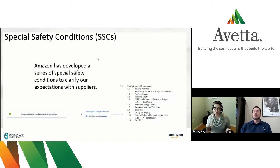So let's take a little bit of an example here with the SSCs. If you were to review the section titled Lifting and Rigging in the SSCs, you'll find our requirements around lifting and rigging. Picking just one line from that section, and there are a few lines describing our minimum requirements, it details that all rigging equipment and attachments must be inspected prior to each use. Any defective items must be tagged and removed from service immediately. Just an example of a requirement. Having this agreed to up front via the special safety conditions allows us to clarify and eliminate ambiguity across all of our suppliers, internal Amazon employees, and across all Amazon locations as well.